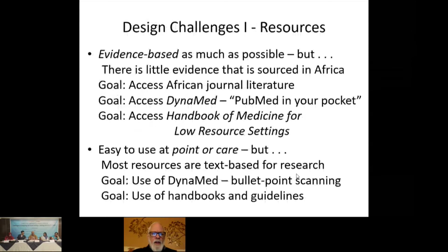So design challenges are around several different categories. First, resources. We wanted resources to be evidence-based as much as possible, because we felt that best evidence is what can give best care. But there's not so much evidence that is sourced from Africa, from our local context. So our goal was to access African journal literature and make that available. We wanted to access a specific resource called Dynamed, which is published in the USA and available in the Western market, but at a significant cost.